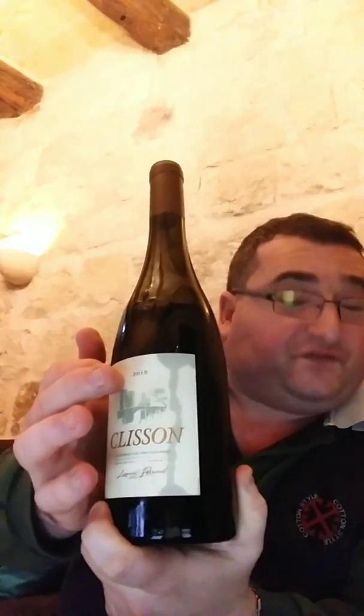This wine is called Clisson, which is the name of the vineyard, made by Laurent Perrault. You cannot see the word very well because it has a different font. It is the vintage 2015, so it is very rare to have a 5-year-old wine. But this wine is from Muscadet. Yes, Muscadet, not Muscat. Muscadet is the name of the grape and the name of the village where the grape is grown. So you have both ways, yeah?